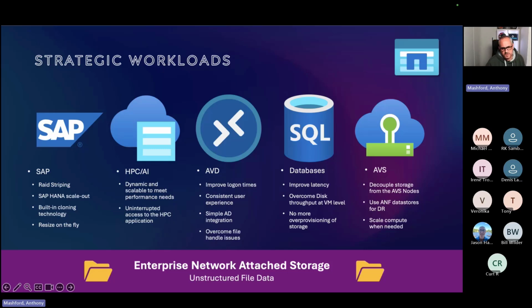And the one at the end, AVS, so Azure VMware Solution. Since the Broadcom acquisition, it's been a huge topic of conversation. Being able to decouple the storage from the AVS nodes is important because a majority of people I work with have very storage heavy environments. And AVS is essentially HCI, hyper-converged infrastructure, which is CPU, RAM, storage in a box. If you need more of anything, you need more boxes.